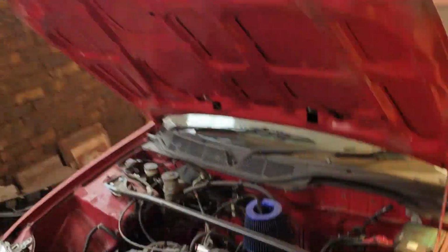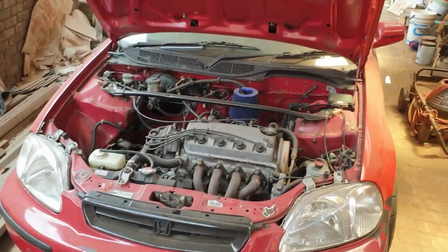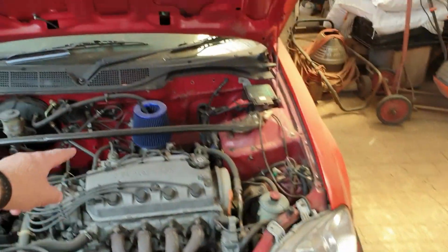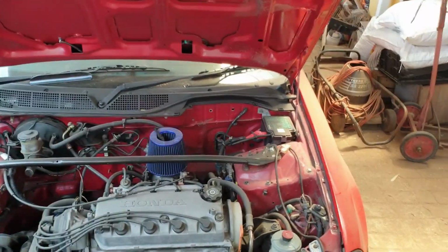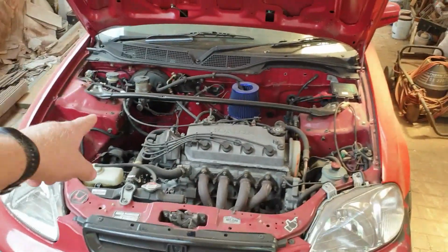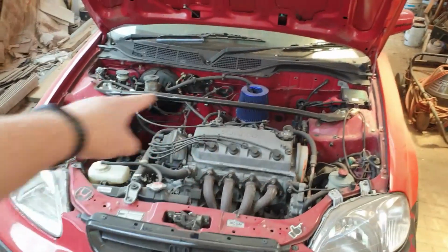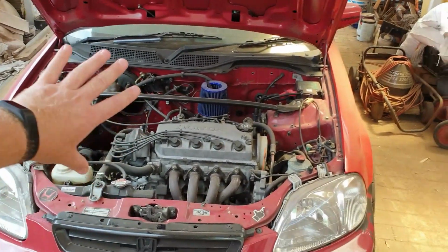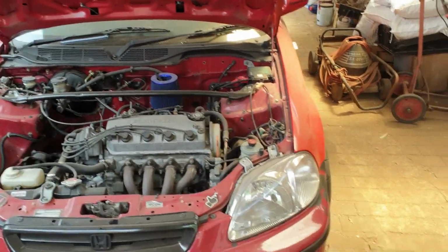Engine wise, just a simple D15. The previous owner did fit an exhaust system to it, and I bought a cheap air filter because there was no filter on the car when I got it, as well as fitting the VTEC strut support bar. In this configuration it makes about 51 kilowatts to the wheels.